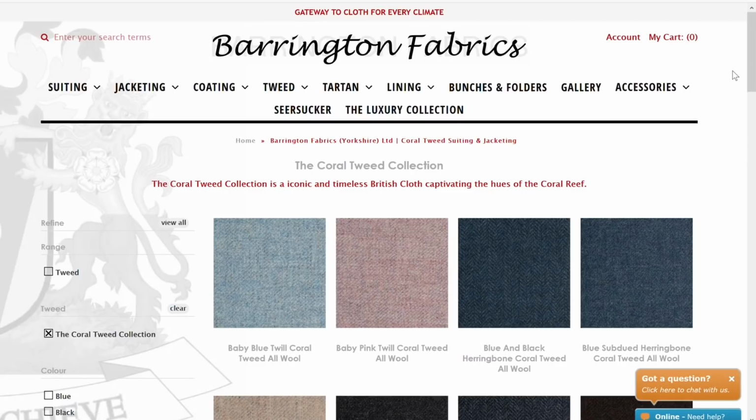But they have wool in every fabric kind of situation that you could want. And the prices aren't bad at all. They're very, very reasonable. So I do recommend this Barrington Fabrics place. And go ahead and sign up so you can see the prices. They're not going to send you a million emails. I haven't gotten, I think, any from them. Ooh, I like this blue and black herringbone also. Okay, I'm going to stop shopping because that's what I'm doing right now.